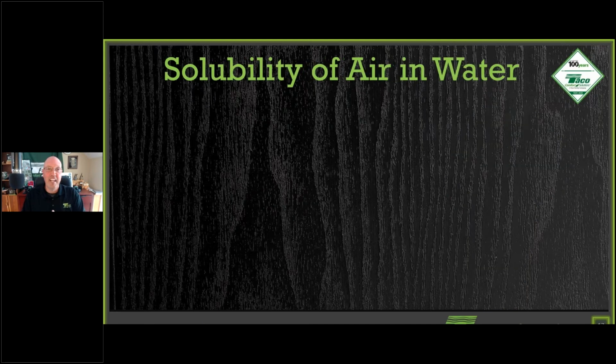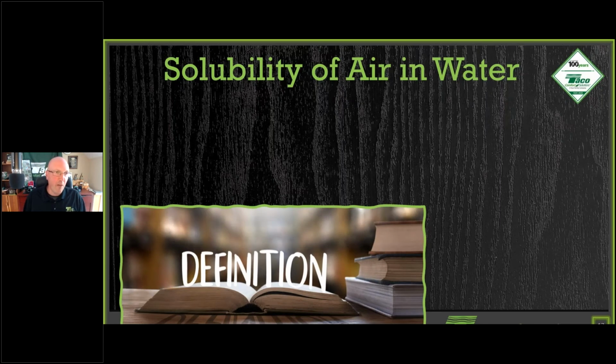Excellent. Another thing to think about when it comes to water itself is the solubility of air and water. And we've heard this term before, right? But I'm breaking open the book for you, breaking open the dictionary. And what is the definition of solubility? Just so we're all on the same page.